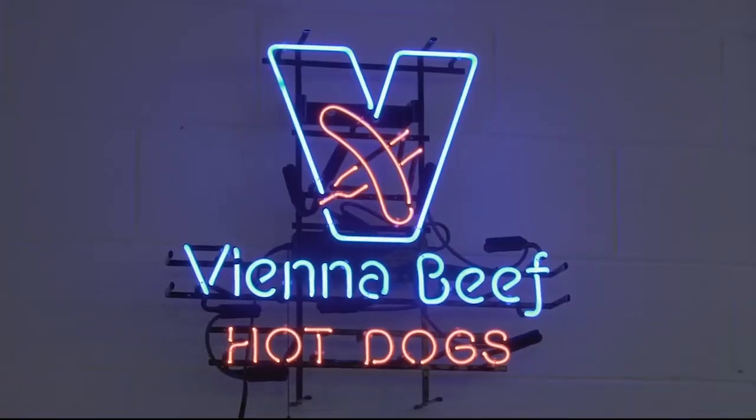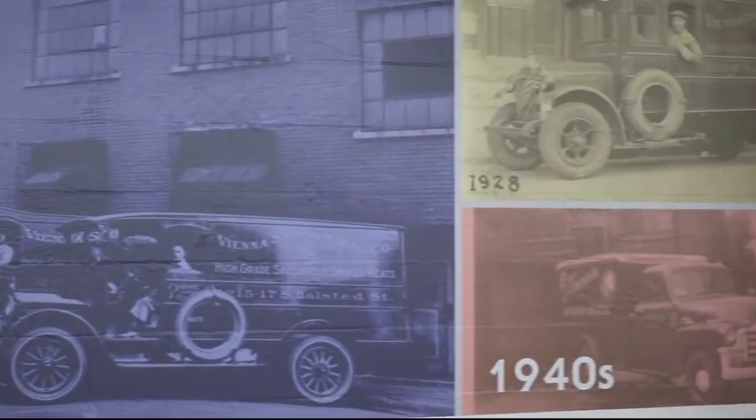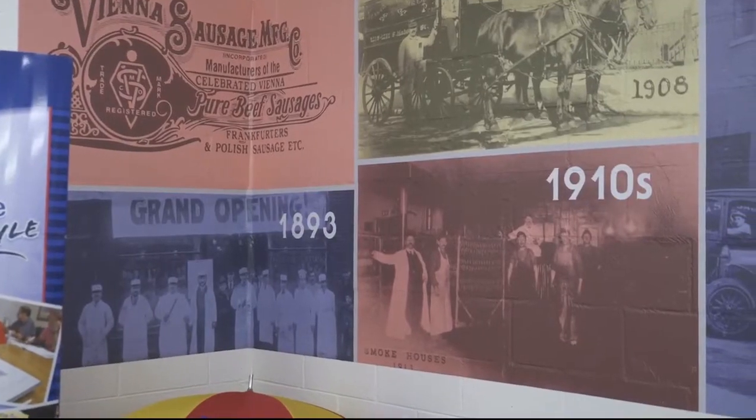And Vienna Beef is the undisputed inventor of this hot dog, right? We started the Chicago-style hot dog during the Great Depression. Our company started in 1893 during the World's Fair, but during the Depression, when people were short on money, they created this hot dog loaded with all those vegetables. We call it dragging it through the garden, and that only cost a nickel in the 1930s.